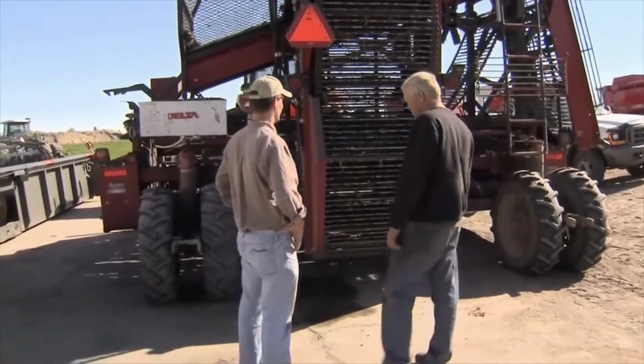He's getting his harvester repaired today. And how important is it for you to have everything running tip-top this time of year during the sugar beet harvest? Very important. Because if you lose a piece of equipment, what would it do to you? Well, without this, I don't do anything.